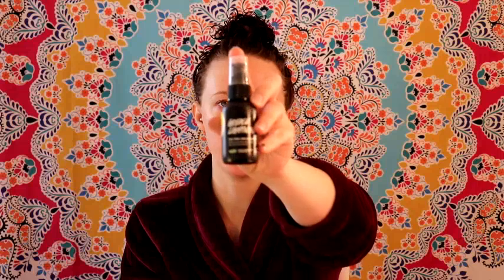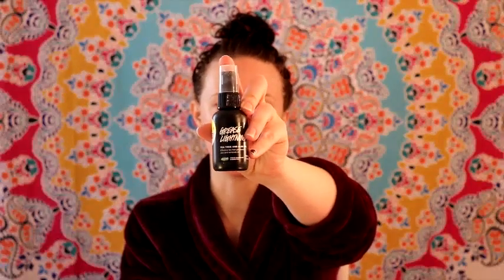I have this stuff called Grease Lightning. It's by Lush and it's pretty awesome. It's like a toner, but it's got tea tree oil and aloe gel. I used to put this all over my skin, but I think it's a little too drying for that. It definitely is drying, and I don't have very oily skin. So I'm just gonna dab this on the spots that are actually bothering me.